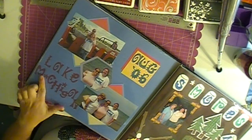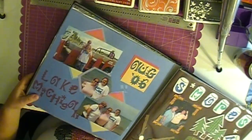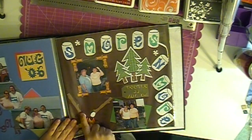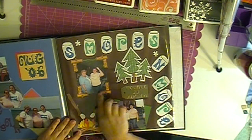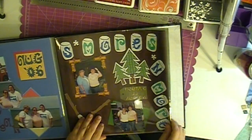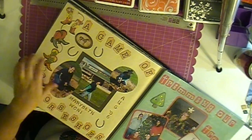I loved this stencil. I used it for tons of stuff, not just scrapbooking. I had a whole bunch of fun stencils. And here it is again, same stencil side by side. I hand cut the marshmallow sticks, and I used a die cut fire, and the tree die cuts, and these look like log die cuts for photo corners. And then Wild West paper, a game of horseshoes, more of these letters in the shape of ropes.